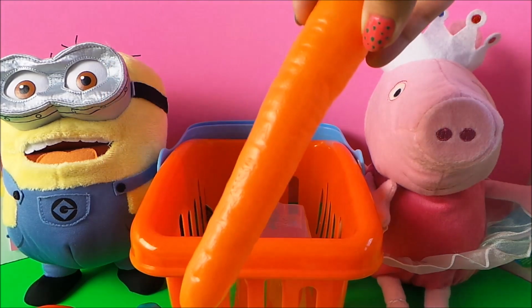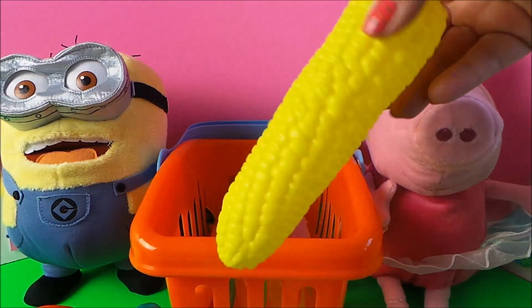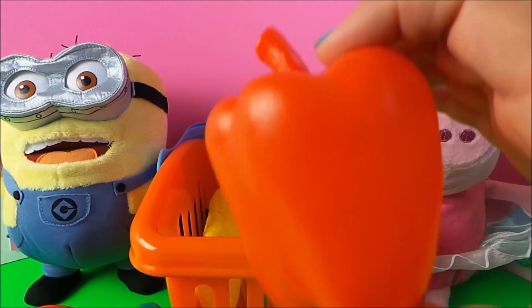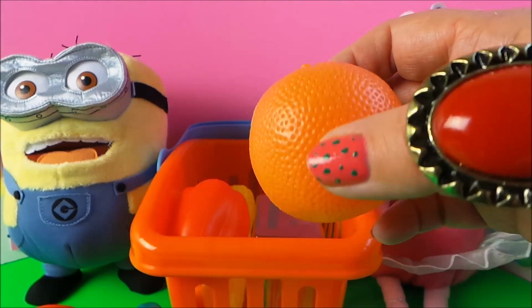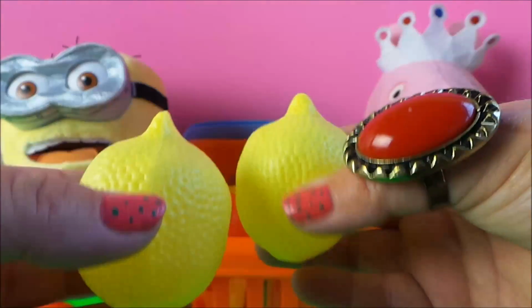So tell me what this is. What's this? And this? Tell me the colour of this. And we have two of these. What are these?